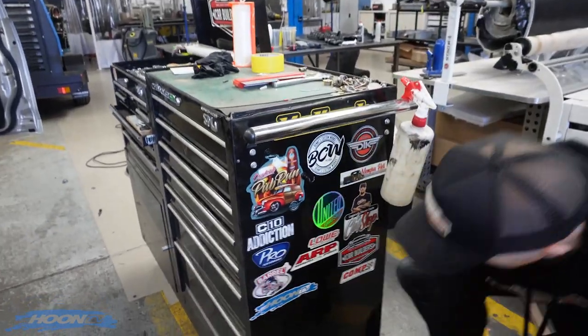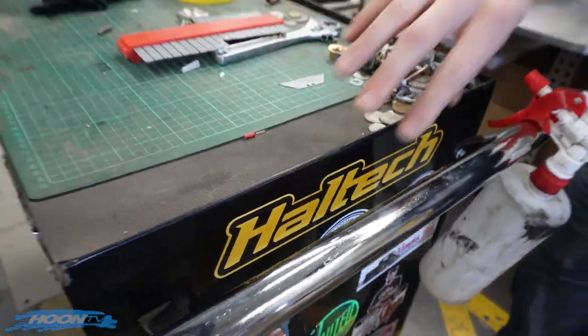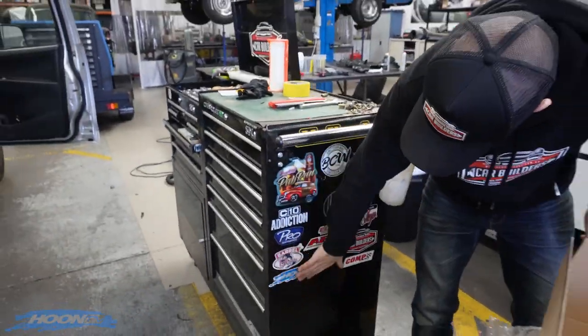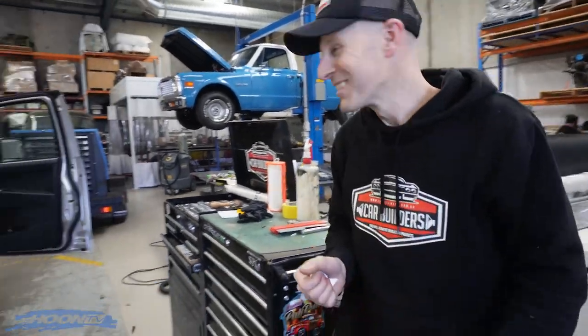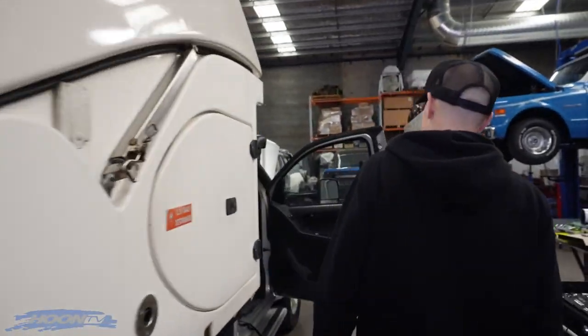Nice. You need a full boost sticker on there as well, like there's a Haltech one. Yeah, we got the Haltech on there. Bit of everything. So this is the behind the scenes part of the Carbuilders workshop. This is where it is, and we're down on staff at the moment.